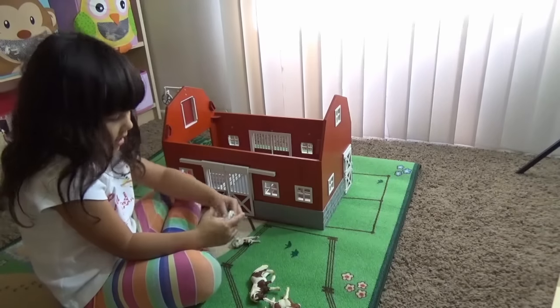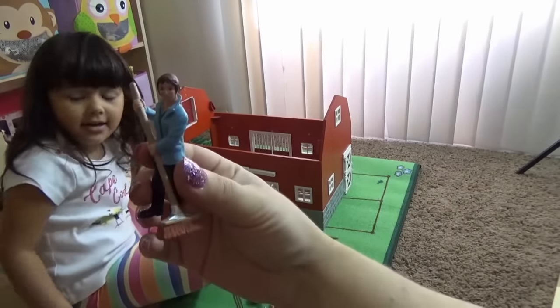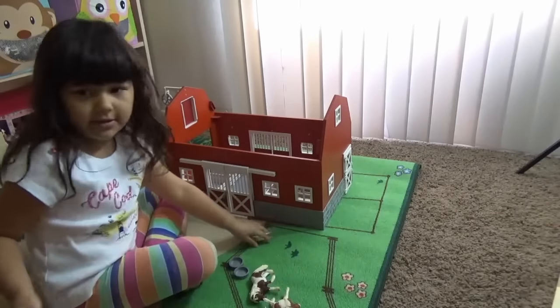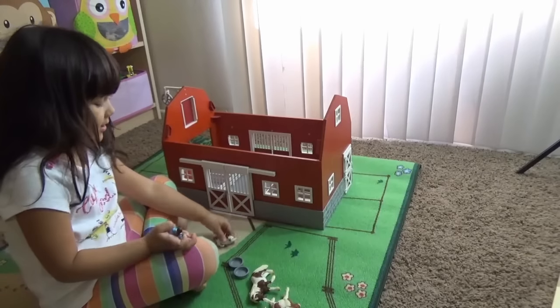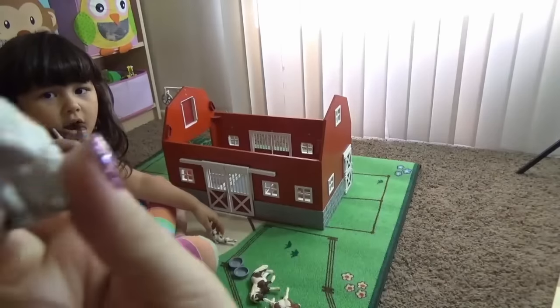This is kitty food. Kitty food? Okay, it can be kitty food. We have a lady who's cleaning the farm. Do we have another kitty? Yes, she will have two kitties. Nice kitty. And here's another kitty.